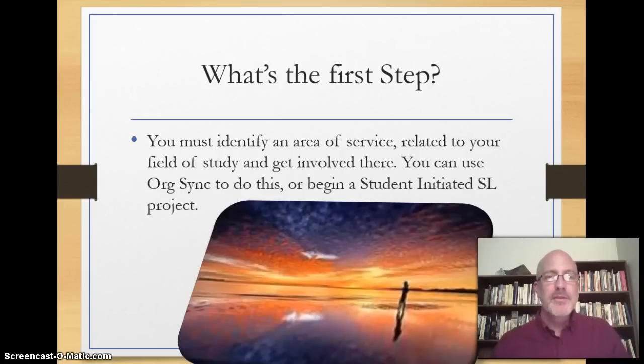OrgSync is not required to be used in my class, and so another option that some students use is to fill out a student-initiated service learning project form. Basically, that's a form that tells me you're not going through OrgSync, but you have a good nonprofit organization in mind to volunteer with, that it has needs that match the skill set that you have, and so you can go on your own in that way as long as that form is filled out and sent to me, and I've agreed to that. That can be a very flexible way for you to find the exact organization that you need.